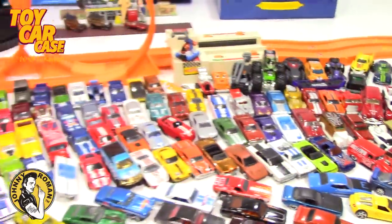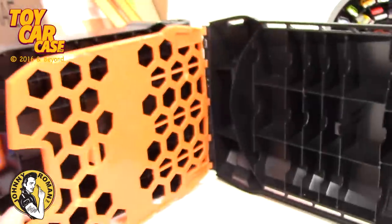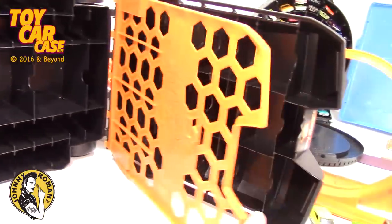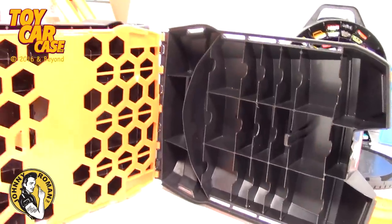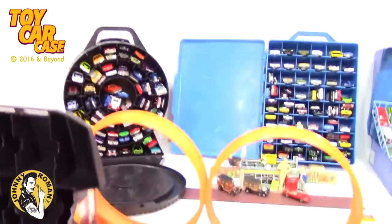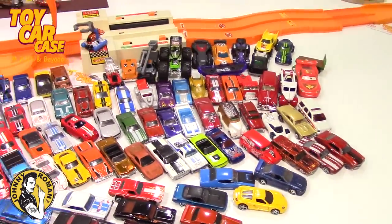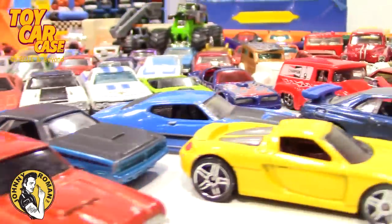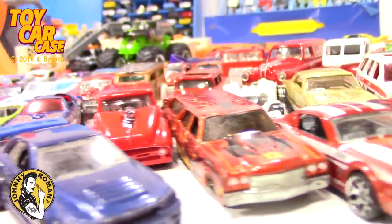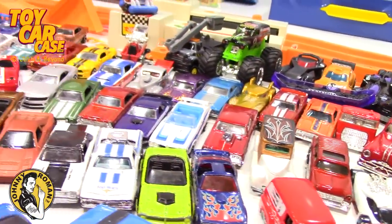So what do you say? Let's go racing. So this was the last case that got emptied with the actual divider piece that holds everything in place. Case 3, 2, 1, and here is case 4. Look at all those juicy American muscle cars that are just amazing. Oh, you ready to go racing? I know I am. Let's go racing.